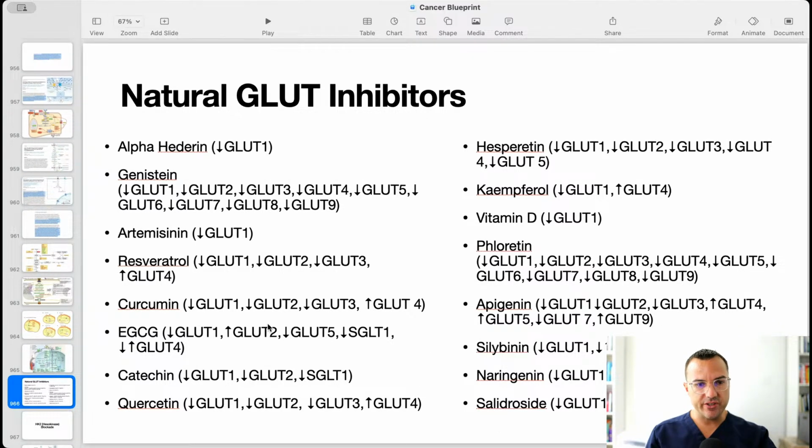So for example, let's talk about resveratrol. Resveratrol upregulates or enhances GLUT4. So does curcumin. So does EGCG. Actually, with EGCG I saw studies that showed that it decreased it in cancer cells and then it upregulated it in other cells, like normal cells. And then also quercetin. Okay. So my point by saying this is that it may not be a bad thing.